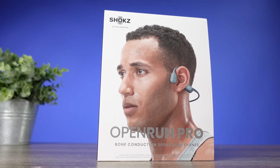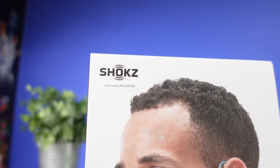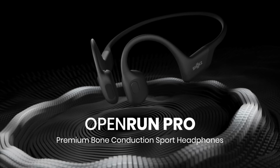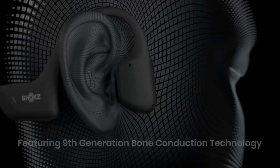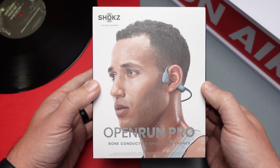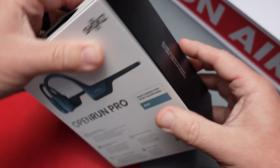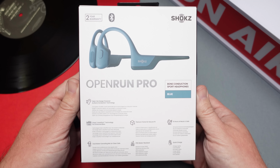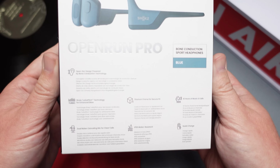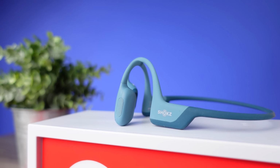So I wanted to see which bone conduction headphones had the best audio quality, and I decided to start with Shokz OpenRun Pros. And the reason for this is Shokz, which is formerly known as Aftershokz, they're pretty much one of the first companies to come out with bone conduction headphones. They're already on their like 9th generation of these devices, and the OpenRun Pro is supposed to be their premier device because it is definitely not cheap, coming in at 179 bucks. But price-wise, that matches up with the Sony Link Buds that just came out, which I wasn't a huge fan of. So I'm wondering if this is just a much better buy coming in at the same price.